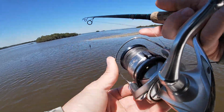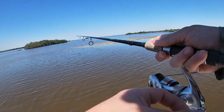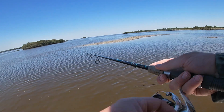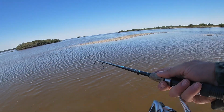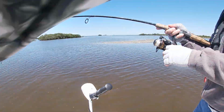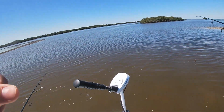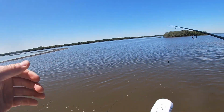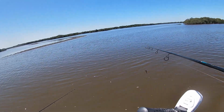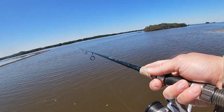Here we go. It's got to be one. Yeah, that should be the redfish now. Yep. Oh, shoot. Oh, stuck on a fish. That was a big snook. Damn, that was a big snook. That was at least 35. Oh my God. Man.